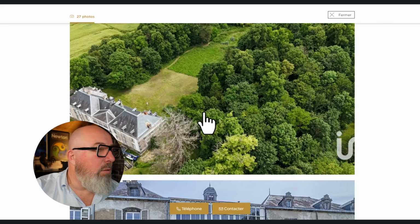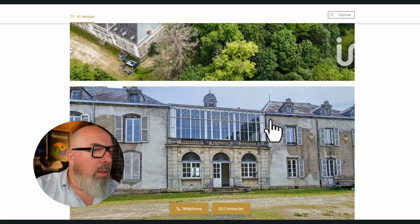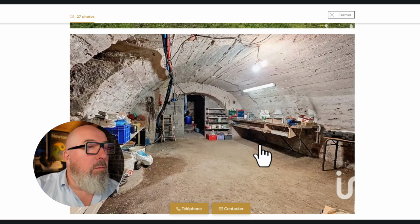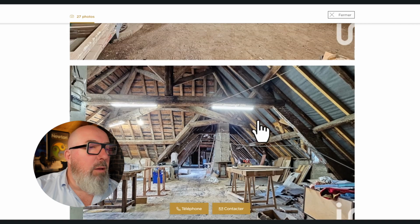Lots of nice features. Certainly it's very chateau looking. That's some sort of crane there. I don't know. There's that veranda we saw. Pretty sure these windows are single glazed looking at them. That's the land out the front. Garden. Okay, big arch cellars. That's the loft area.